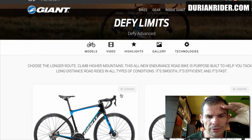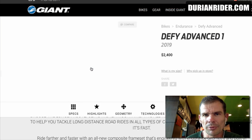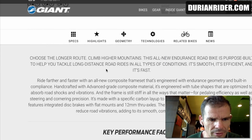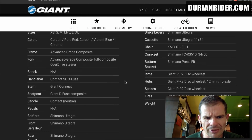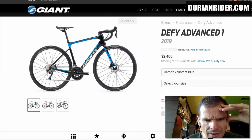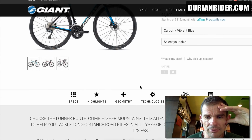Not the Defy 2, because that's not good. Why does Giant put bad brakes on their bike? What are they doing? They make such good product. What are they doing this year? What's Conduct SL? What's going on here? Are these a hydro brake? What's going on? Am I making something wrong here?